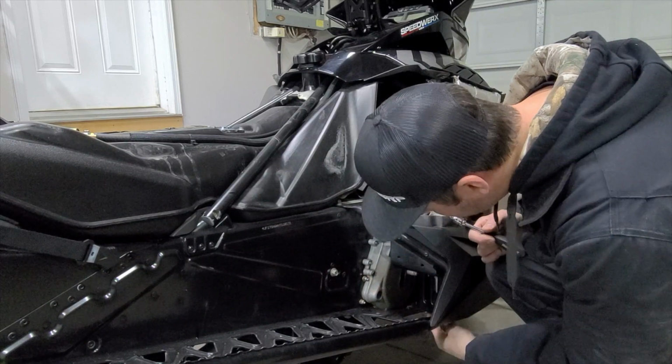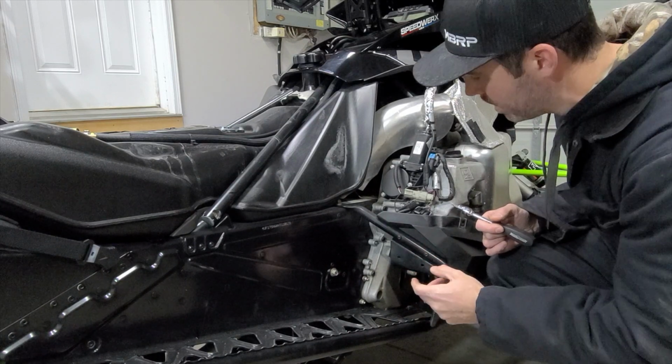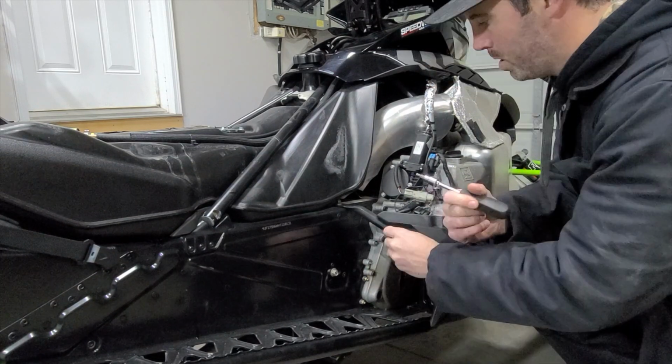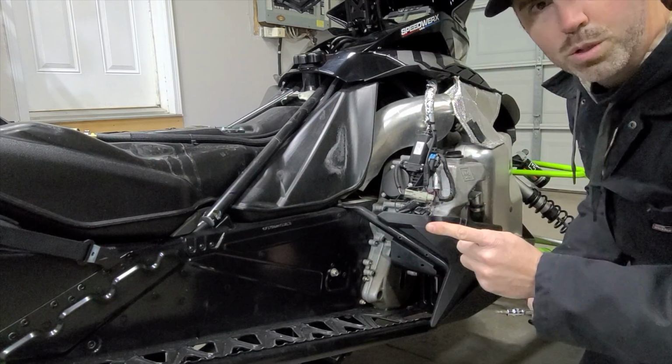There's a bracket in here, right in the footwell. So in order to drain the oil, this is in your way, so we need to remove that. And the bracket is also a T20. Two bolts at the top. There's also two at the bottom.